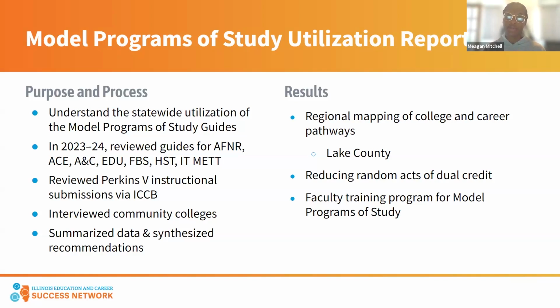However, we want to be more strategic and more comprehensive with that process and encourage high school districts and community colleges to think about not just those courses that are of high interest to students, but those courses that are going to lead to a meaningful wage, that are going to decrease their time to completion, that are going to accelerate them towards either their academic and career goals, as well as their personal interests too. Another result of this work is we're in the process of developing a faculty training program for the model program of study guides.